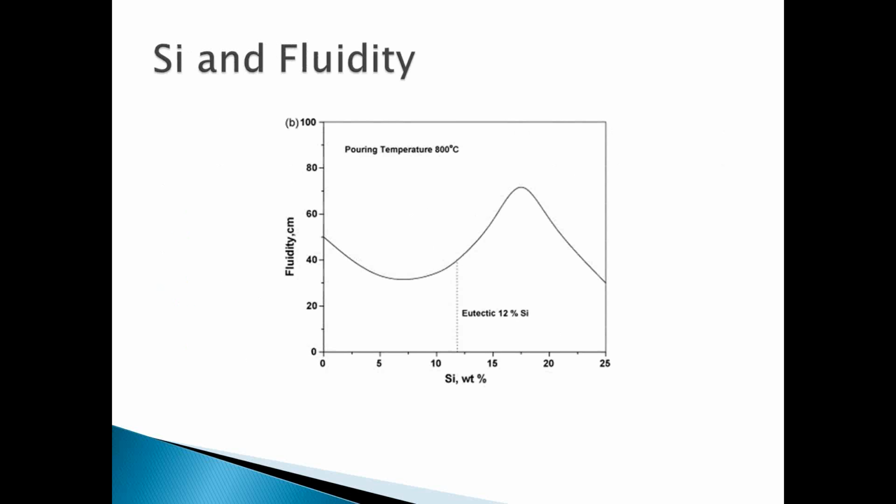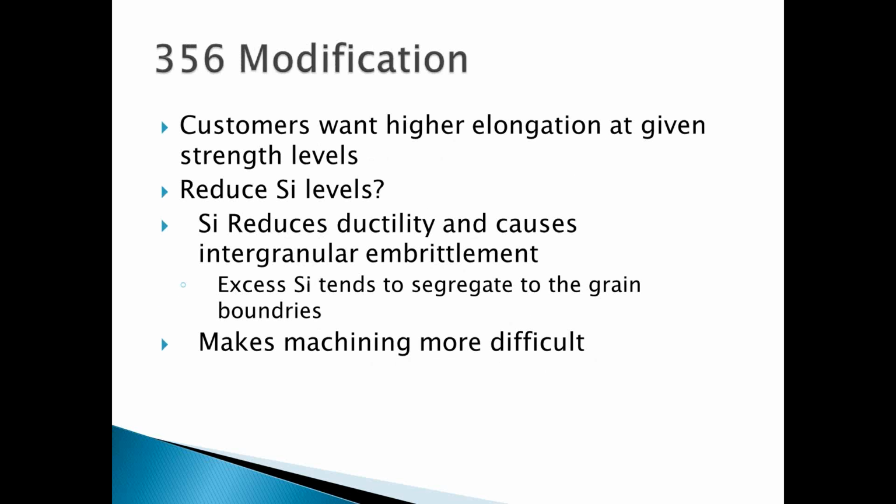Most of the silicon that's in the alloy is in there for the foundryman. Silicon has an influence on fluidity, although not as much as you would think in molten alloys. When you get above the eutectic point, it becomes more important. But you can pour alloys with low amounts of silicon fairly easily from a filling out of the casting standpoint.